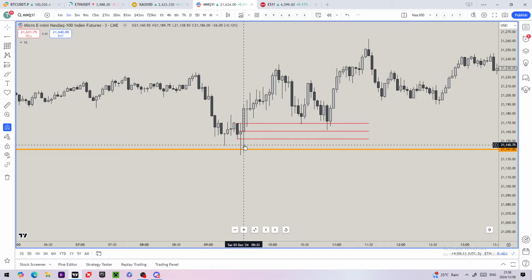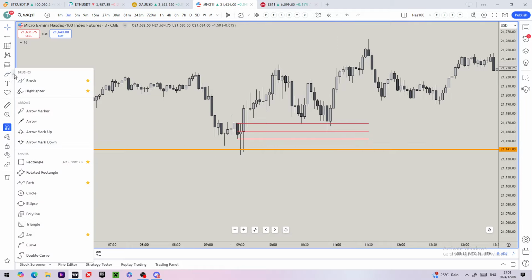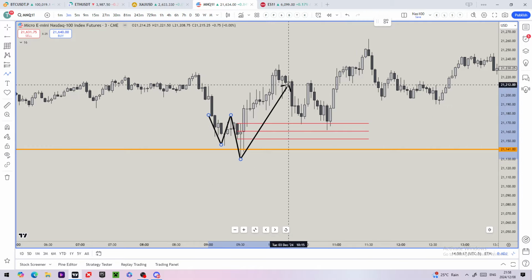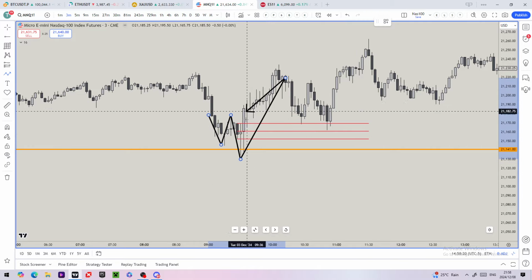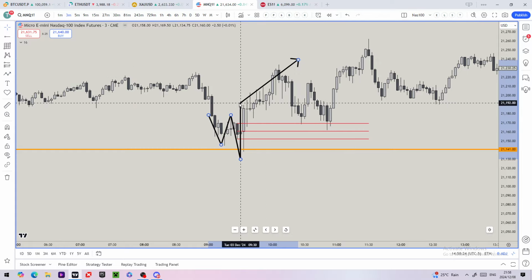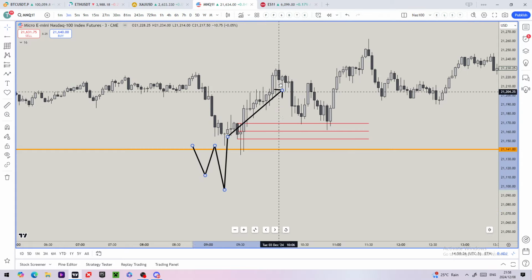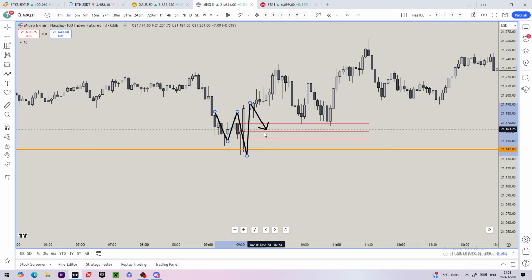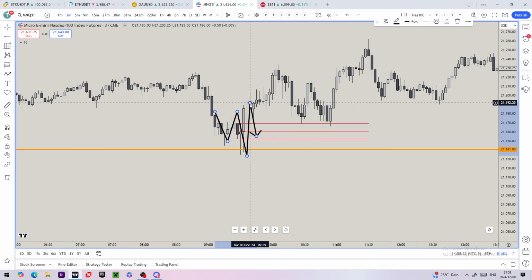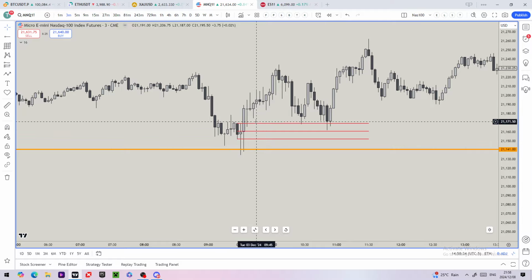But most of the entries you are going to look for are going to be revolving around this kind of PA. Whether it's going up a long way first, then coming down, or whether it's going up just a short distance here, like so, then wicking into the range, then going, that's it. That's your entry. Your job is to capture as much as you can.